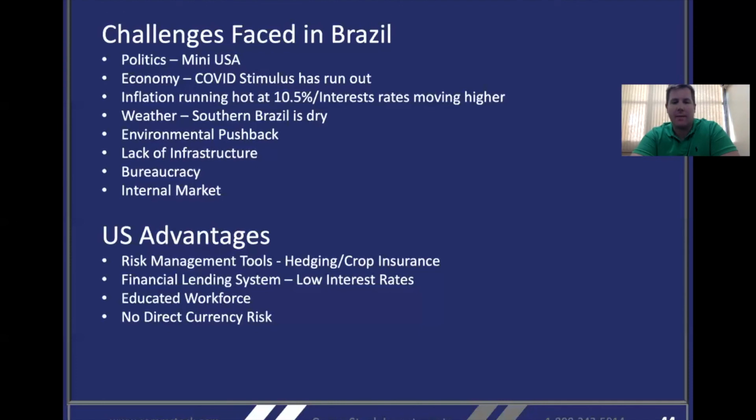The U.S. still has tremendous advantages in its financial lending system. We're still much more liquid than they are in Brazil. We have much lower interest rates. Our cost of doing business is cheaper. Obviously the US dollar can have an impact on our exports, but it doesn't have a direct currency risk to each individual farmer like it does in Brazil.